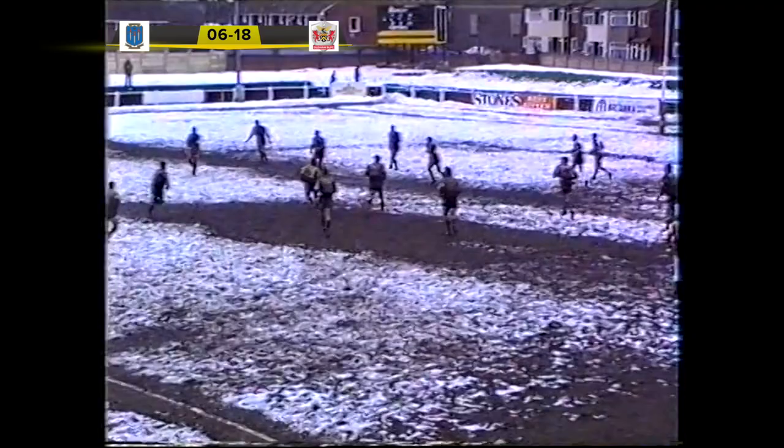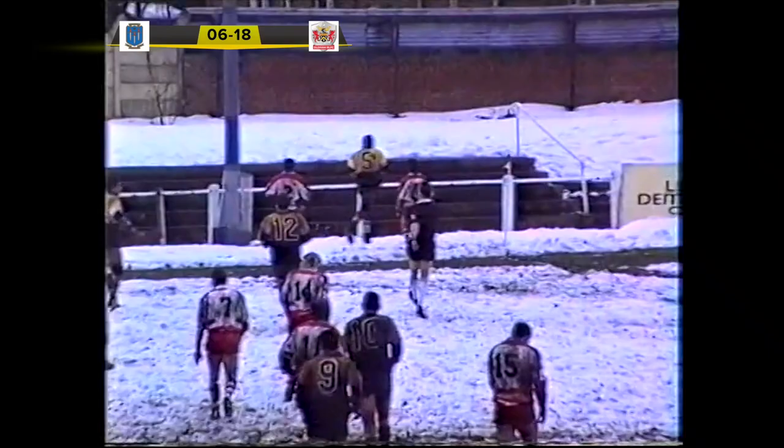Nice little chip there from the Bramley halfback. Well recovered and again on the run around. Another big second row there, Steve Edmondson, with a kick towards the corner. But nothing comes of it, and it's a scrum down.